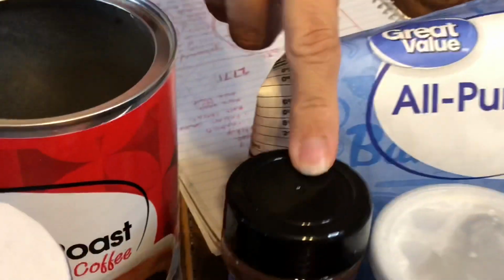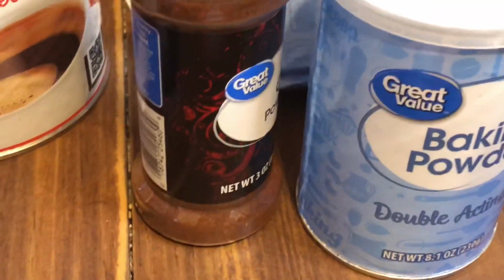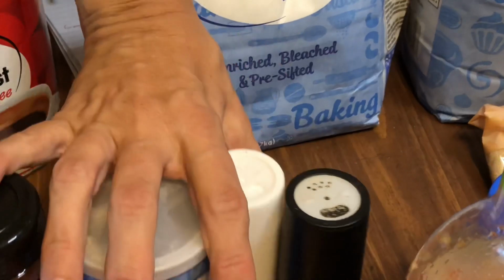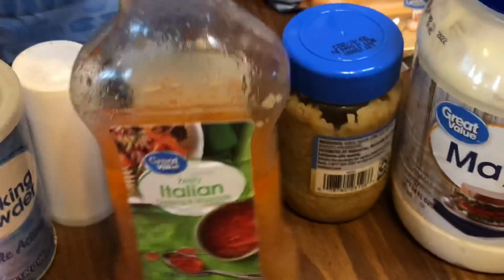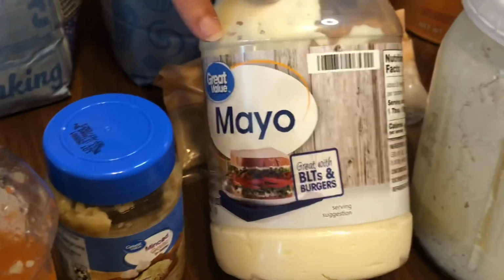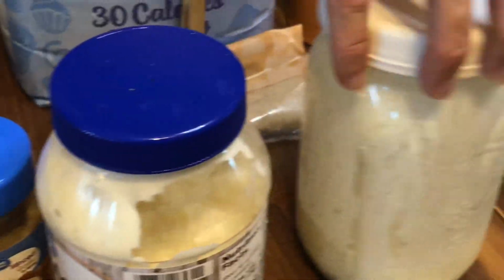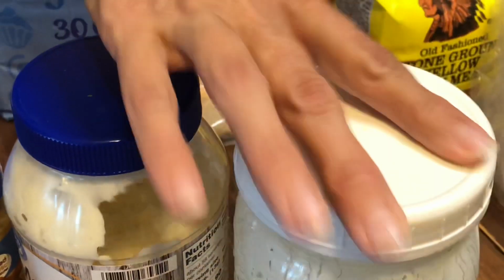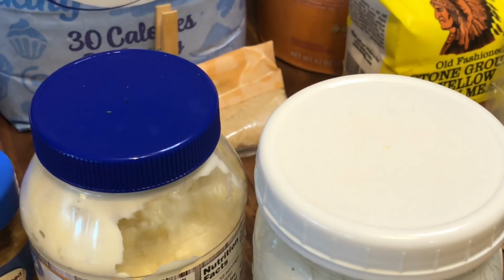So, cinnamon, baking powder, this salt and pepper, you would not need to buy more of. That's chili powder. Oh, sorry, we didn't buy cinnamon, chili powder. You would not need to buy more of any of those ingredients. Italian dressing, garlic, like the minced garlic, and mayonnaise, you would not need to buy more of. And this is the ranch dressing we made for the salads. Still, you wouldn't have to buy another ranch packet for the next week.